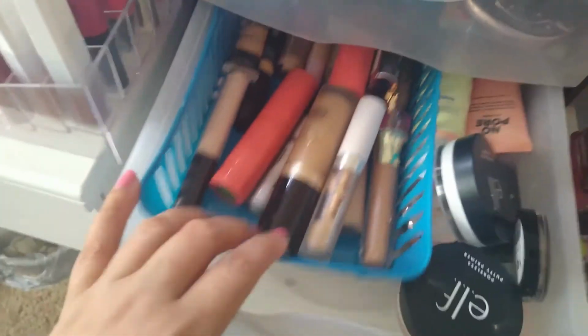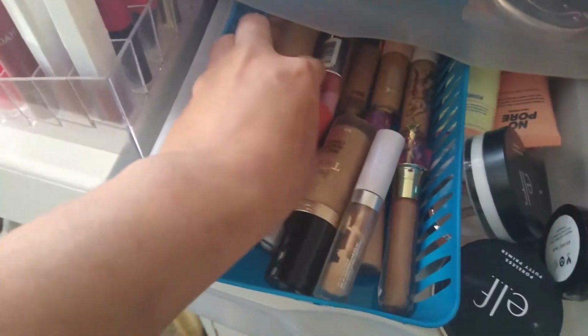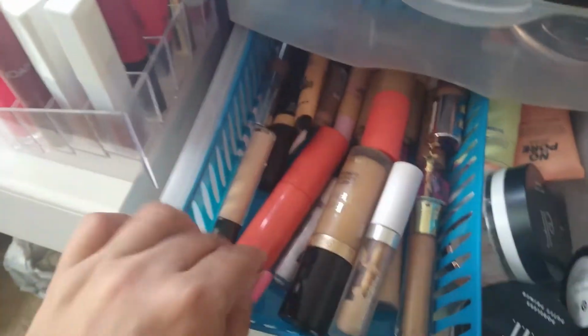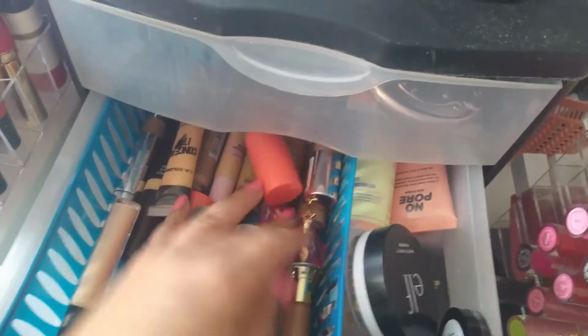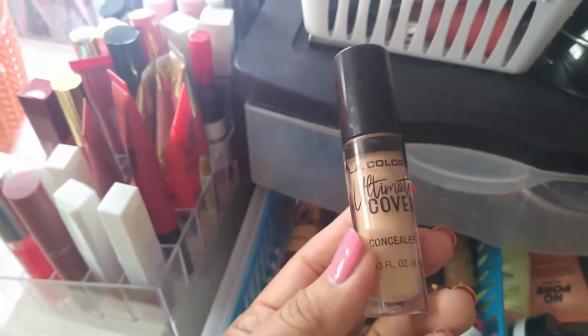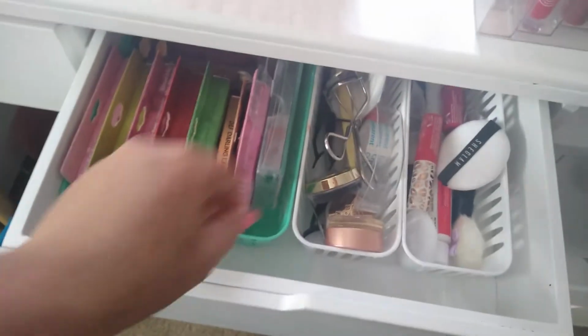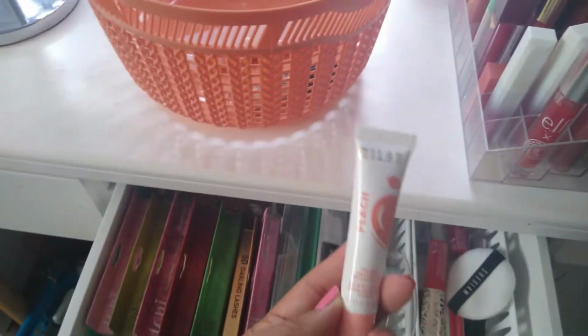And I guess while we're in here, we'll go ahead and get a concealer as well. My plan for this video is to pull products that I have not used in a while, just to get use out of all of my makeup. And I think for this one, I'm going to pull the LA Colors Ultimate Cover Concealer. This is a really nice concealer, so I'm going to pull that one. I'm gonna need an under eye corrector. I think I'm gonna pull this one, which is that Milani peach one.